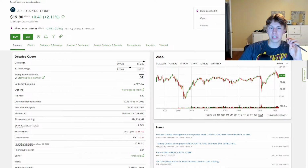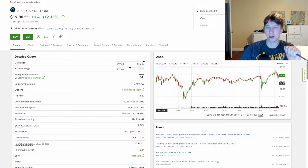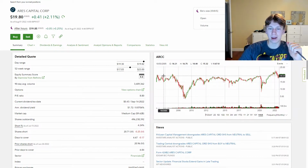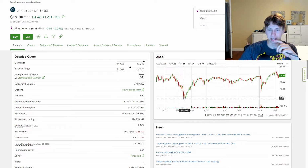Now, the opening price and the current price don't have to be above the opening price, in my opinion. You can have a really good opening year and then a dip like we see here. So this was IPO'd, and it had about 4 or 5 solid years, and then we hit that nasty crash 2007, 2008, all the way into 2009, and then we saw a nice run up.